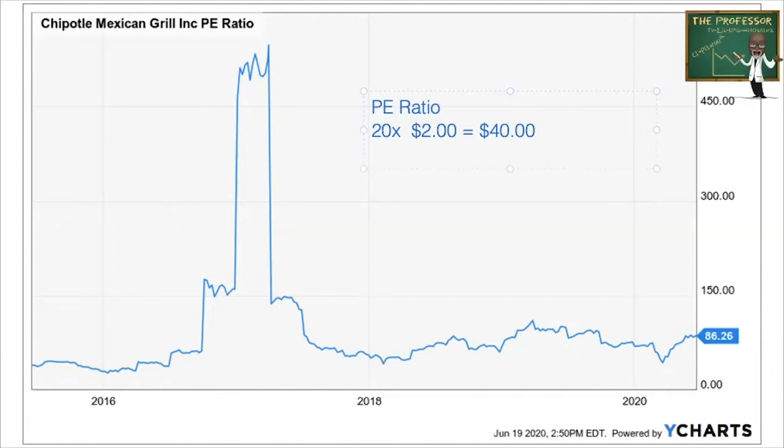Let's say that that multiple, which you're seeing in front of you on this chart, expands to 22 times earnings. And let's say that in 2021, they're expecting not to earn $2 a share, but let's do a growth of 20%. So $2.40 a share. So we know that the PE multiple has expanded, good market, company's doing well, and the earnings are growing at a 20% annual growth rate. So based upon this, now we're looking at a $52.80 stock price.